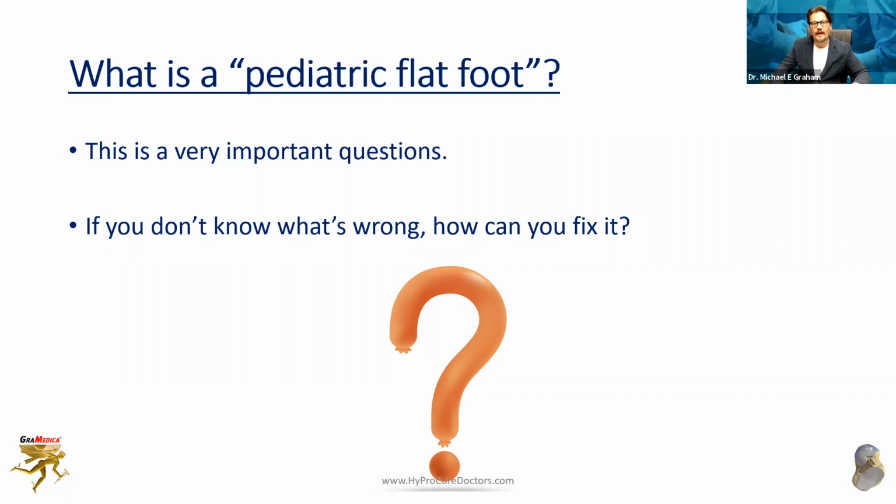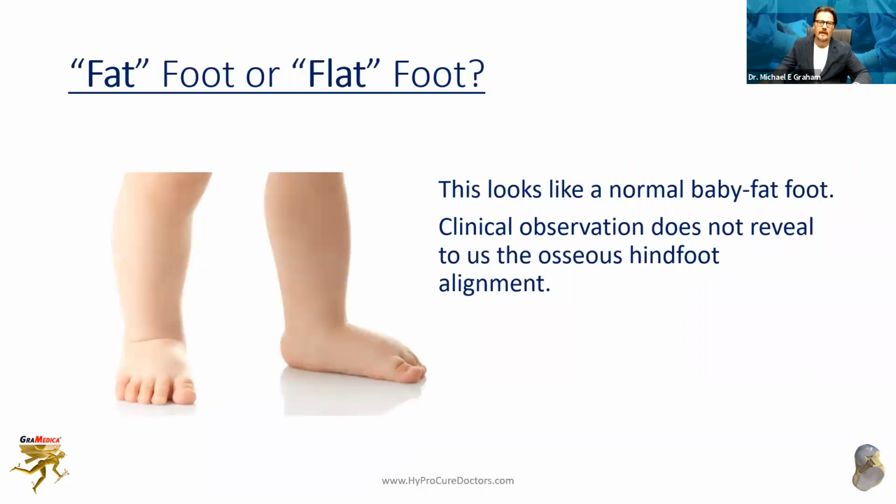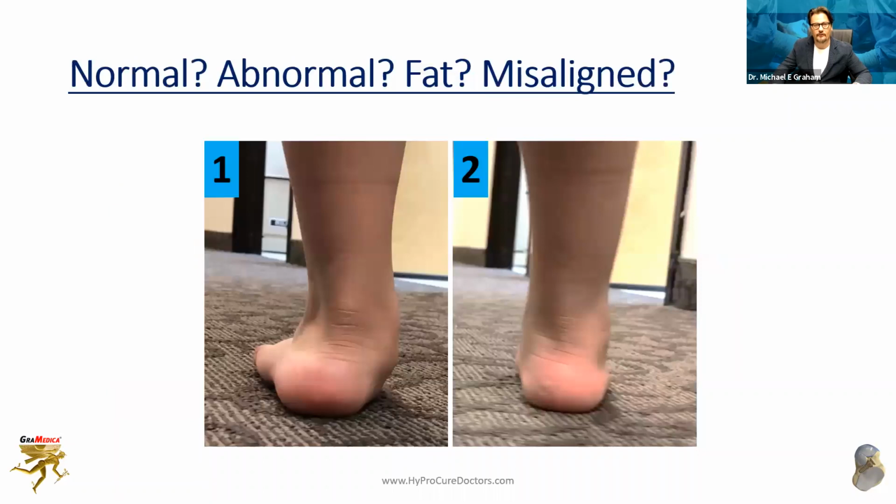If you don't know what's wrong, how are you supposed to fix it? So we take a look at these children, and yes, they have a fat foot, but does that necessarily mean that it's a flat foot? We can take a look at this child's feet and see that there's no medial longitudinal arch. But when we observe the bisection of the leg with the bisection of the foot, specifically the second metatarsal, we see that this is an aligned foot. So this is not a pathologic foot. This is just an observation of a child's normal foot, the way they're going to look. So this is one of those normal feet.